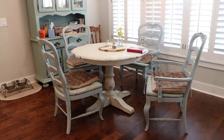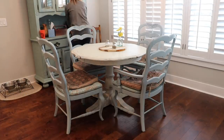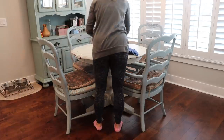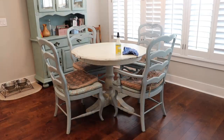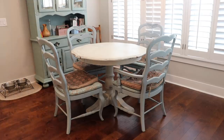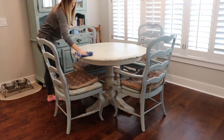Now we're moving on to the breakfast area in the kitchen, and I'm just going to kind of pick up. This is kind of like our homework slash Bible station. We keep all of that kind of stuff here just because we do all of our devotional time sitting here at the table and as well as homework in the afternoons. But I'm just going to clean down the table with the Mrs. Meyers multi-surface spray, and I'm using the honeysuckle scent here.